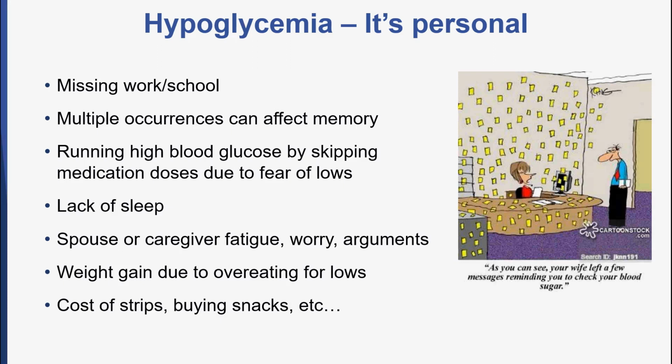Hypoglycemia can also impact sleep. If you need to wake up in the middle of the night to correct a low, that can disturb your sleep, which also in turn can impact glucose levels. Your spouse or friends or caregivers can have worry for you.